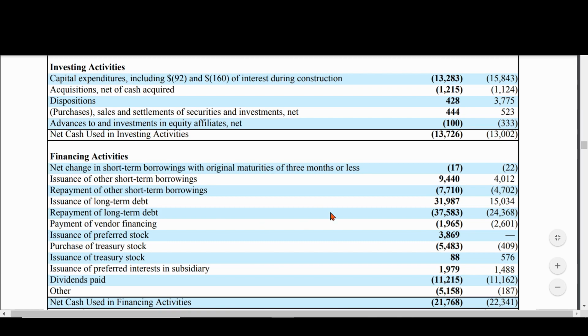And over here, there's $31 billion of debt that we took on. There's no brackets, so that means it's positive. So $31 billion entered the company. And over here, we paid back 37 billion. So that gives you a $6 billion net. So that's basically saying we paid $37 billion of debt, but we picked up $31 billion. So basically, they probably refinanced some of their debt, got it at a lower interest rate. So it ends up working out for the company.